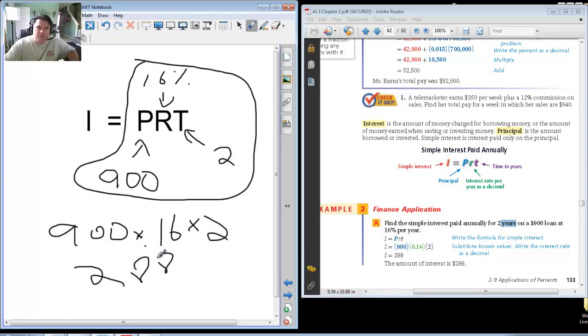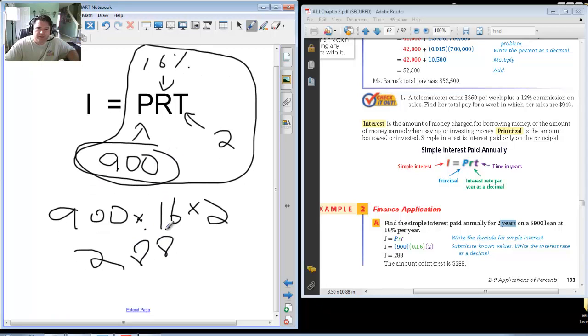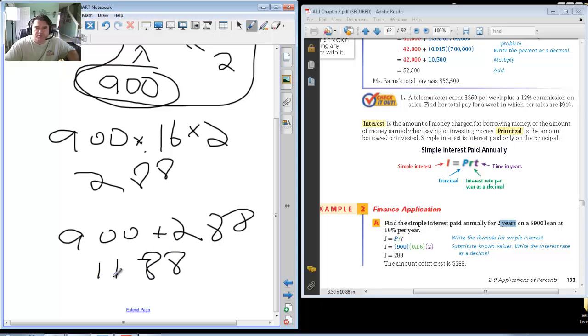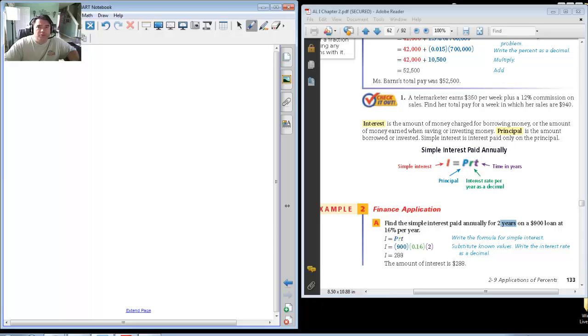What that means is when he loans that $900 out, okay, so he loaned $900, he has to pay that plus $288 back in 2 years, so really he's paying $1,188, which might seem like a lot more, but he needed the money and he had 2 years to pay. That's how it works. You borrow money, you pay it back with interest, you give the bank money, they give it back to you with interest.